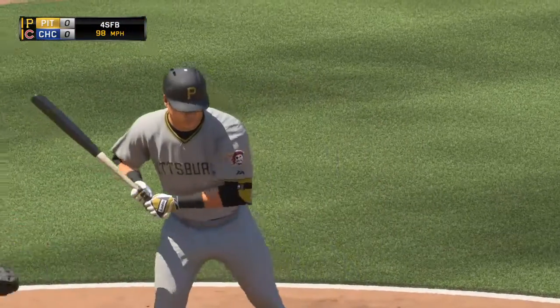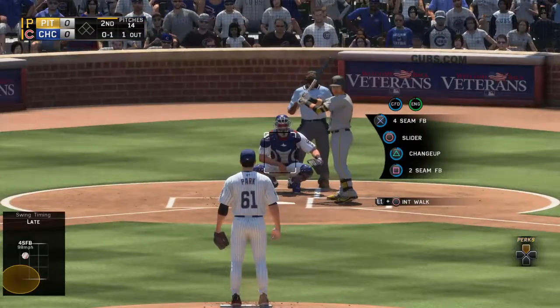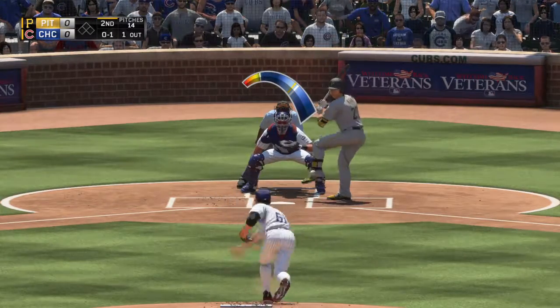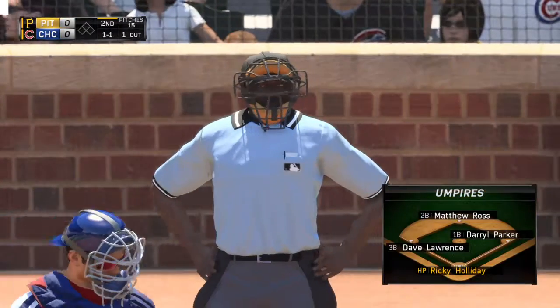A little tardy there. No balls and a strike. And sometimes you've got to cut down a little stride against a guy who's throwing this hard. Either you take that leg kick completely out of the equation, or you get it started just a little bit quicker. So let's take a peek at the umpiring crew in this one.